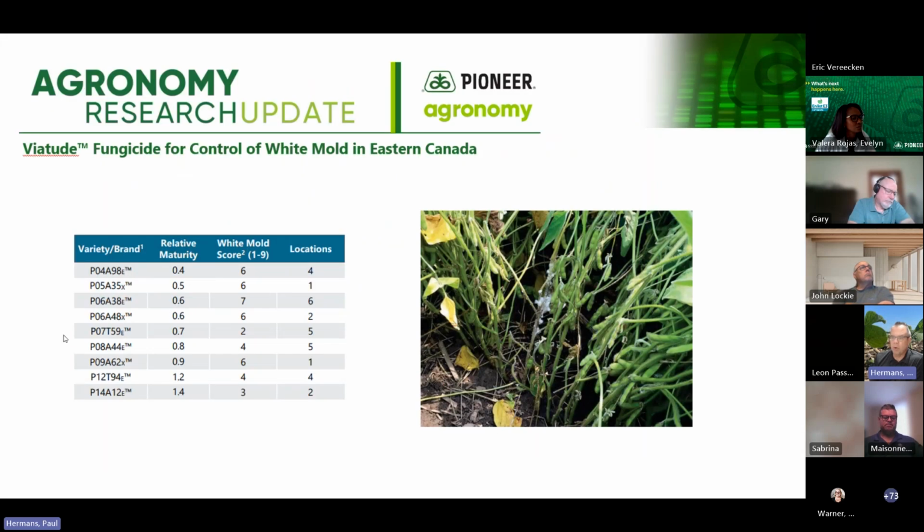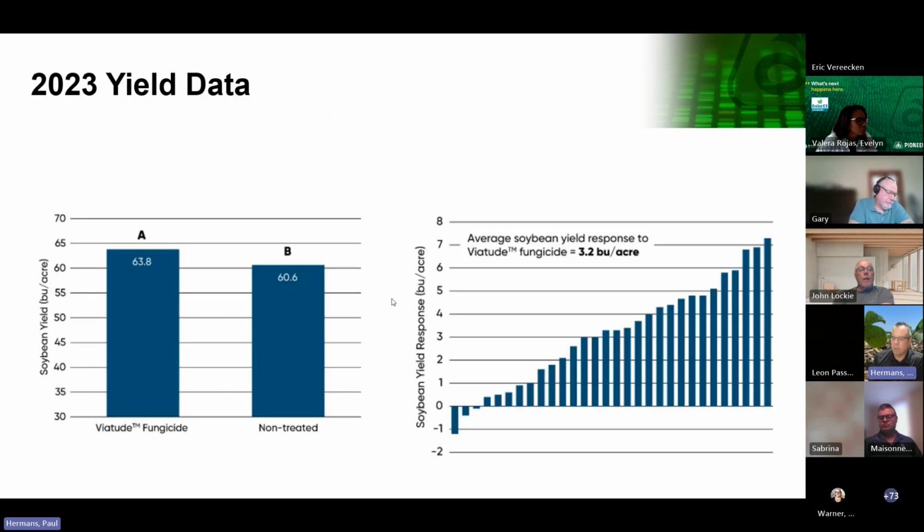So I just wanted to go through a bit of a research agronomy update that we did here in Eastern Ontario in 2023, looking at Viatude one pass. We had a bunch of different varieties from 0.4 up to a group 1.4. Again, differences in white mold scores and differences in locations that we had out in the countryside here. But in general, what we saw with the one pass system, similar to what Marc talked about, was a 3.2 bushel response across the Viatude fungicide versus non-treated.